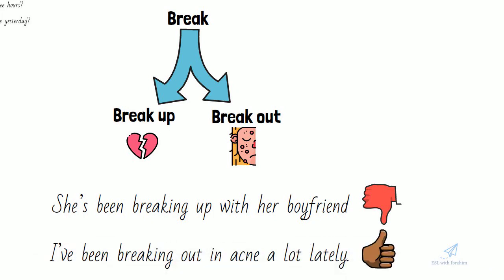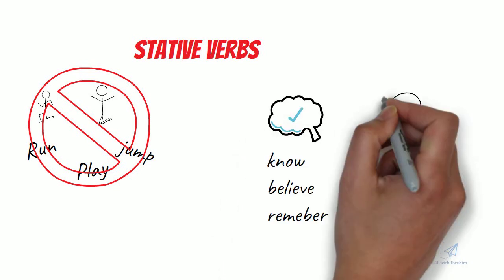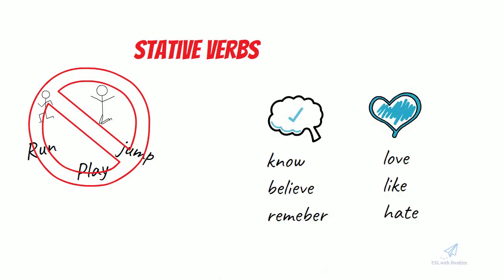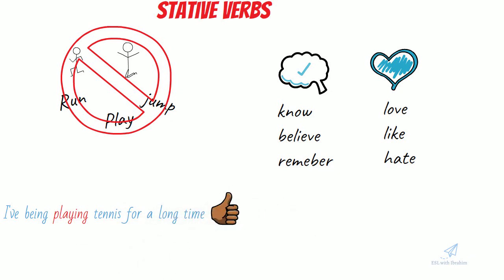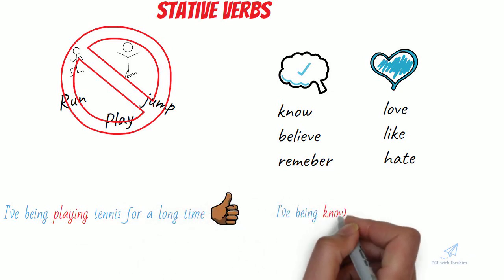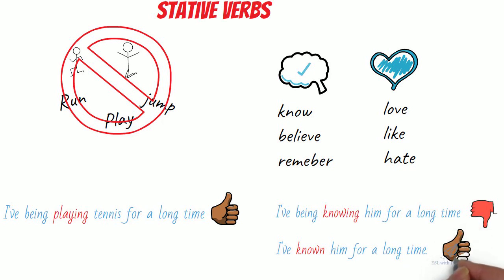There are also other verbs that cannot be used with the continuous. We call these verbs stative verbs. These verbs do not describe an action, but rather things we do with our minds and hearts. For example, play is an action, so this sentence is correct. Know, on the other hand, is something we do with our minds. You should not say, I've been knowing you for a long time. If you have a stative verb, use the present perfect. I have known you for a long time.